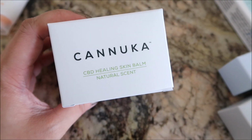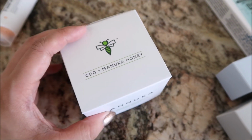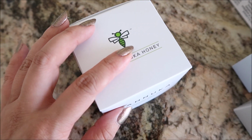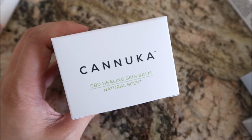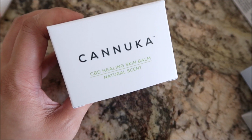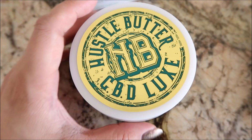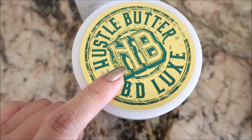Okay, so the Kanuka, is that how you pronounce it? CBD Healing Skin Balm. This, I think, retails for $58, and it was half off during one of the 21 days. So I haven't opened this yet. I was reading the ingredients. You get 50 milligrams of CBD in here, which is not very much, especially for the price. So I would recommend the CBD Hustle Butter to you instead. This is what I've been using for a while, and I really like it.